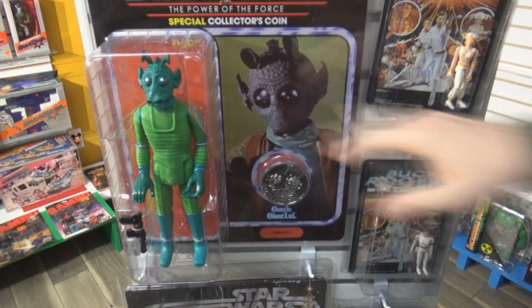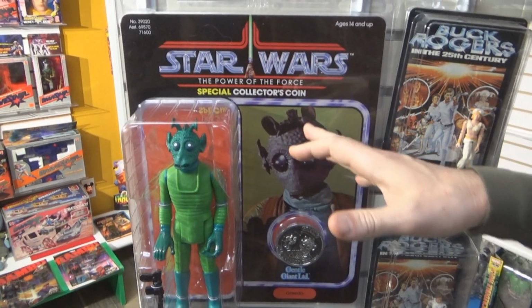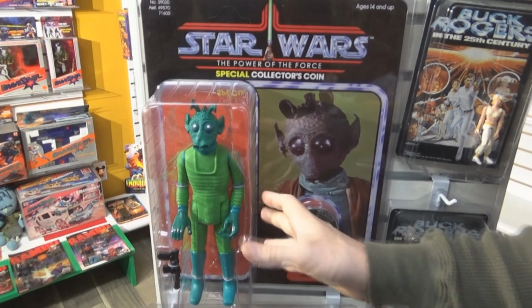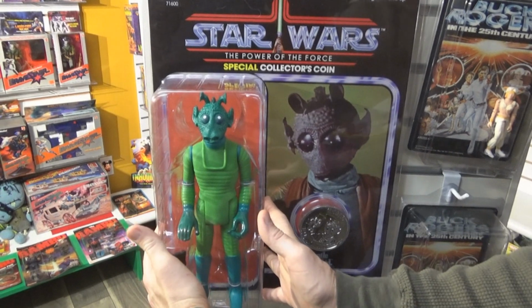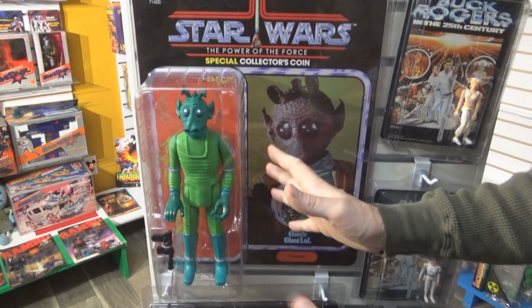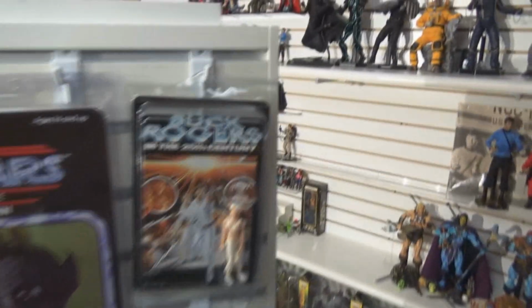And again, just like with the Diamond Select, these are from Gentle Giant. And Gentle Giant, their concept, which I really like, is that this is how it felt in your hands when you were a little kid. You know what I mean? Yeah, I get that. And I think that's really cool, really nostalgic. Problem, it's gigantic. Yeah, it takes up a lot of space.